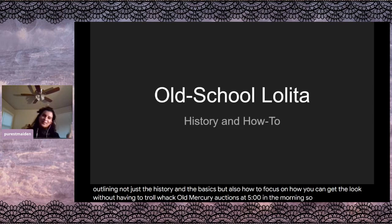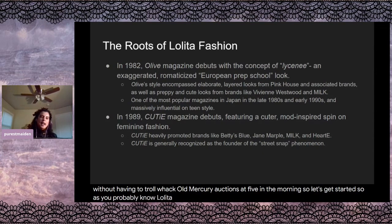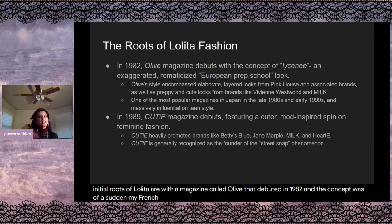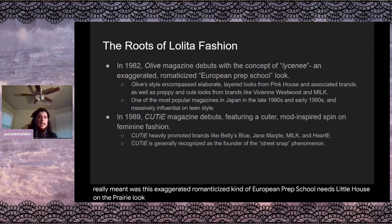So let's get started. As you probably know, Lolita started in Japan. And I would argue that the initial roots of Lolita are with a magazine called Olive that debuted in 1982. The concept was of a lycée, which literally means a high school student in French. But what they really meant was this exaggerated, romanticized European prep school meets Little House on the Prairie look. And Olive's style was a little all over the place.